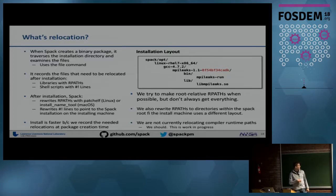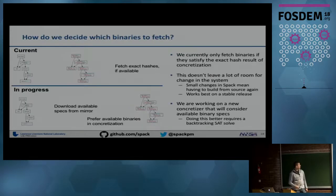One thing we're not currently doing is relocating compiler runtime paths. So the binary stuff will probably only work nicely if your compiler uses the standard glibc and standard C++ version of the system. We're working on adding this, so expect this in a future version pretty soon, so that if you're using a fancy compiler with Spack, you can still relocate the compiler runtime paths to an instance of that compiler somewhere. And I'm not sure I know of any systems that do that, so that should be interesting.